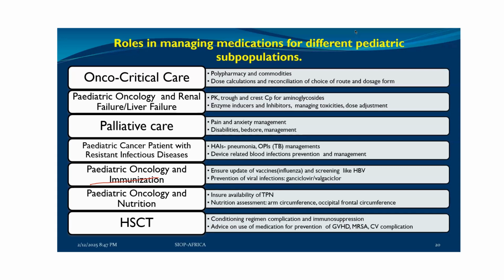Pediatric cancer patients with resistant infectious diseases, especially hospital-acquired infections, pneumonia, and opportunistic infections, including TB: you find that your child, because she or he already has cancer, is totally immunocompromised. Or she is post bone marrow transplant, and is also immunocompromised. So the patient can be in great danger of acquiring opportunistic infections. You have to ensure available medications, and as a pharmacist you have the ability to make interventions in case of opportunistic infections, but also to ensure prophylactic medications are available, like ganciclovir, valganciclovir, and cotrimoxazole, etc. Device-related blood infections, prevention and management.